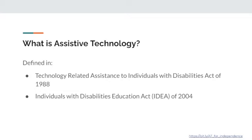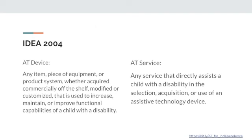So it is defined actually legally in the Assistance to Individuals with Disabilities Act. So this is back in 1988. And then also from an educational standpoint, it is involved in the Individuals with Disabilities Education Act of 2004. So assistive technology isn't something that is just being made up or an idea that might help people out there. It's actually written into laws and policies to make sure that everybody's getting what they need.